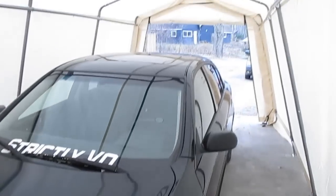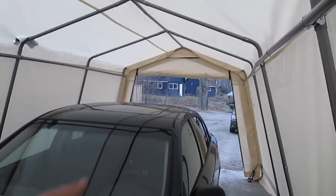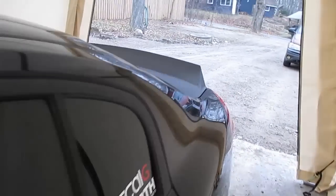For the winter time, I went out and I scored this Shelter Logic 10 by 20 by 8 feet high kind of temporary pop-up shelter. Now I got this thing at Canadian Tire on Black Friday. It cost me about 280 bucks all in.